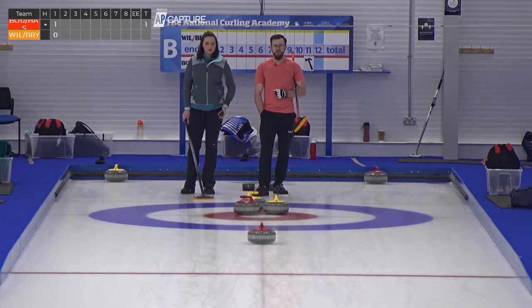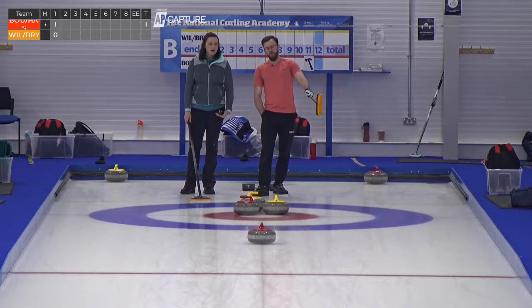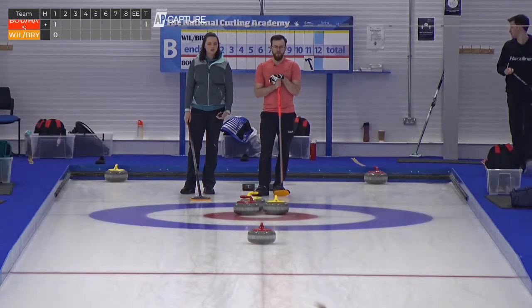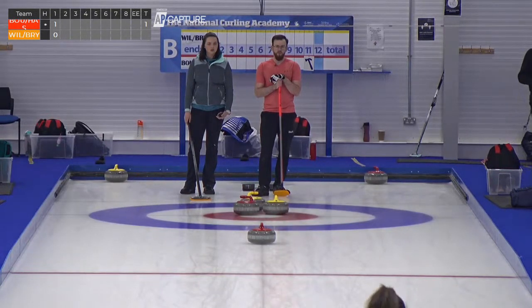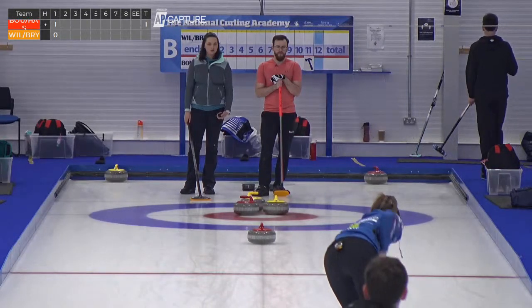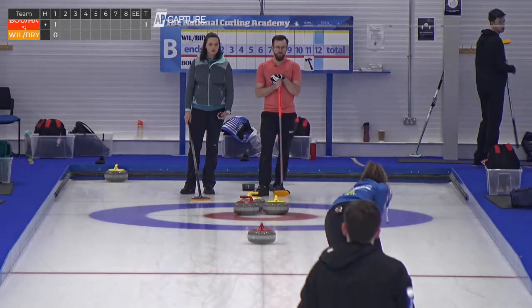A quick update on the other games and a quick update on the table. So on sheet C, the match between Smith, Goodfellow and Wilkie Milne, McFadden. Smith and Goodfellow took a 2 at the first. They had the hammer. So 2 to yellow at that point. Just to give you an update of where those three teams are in the table.